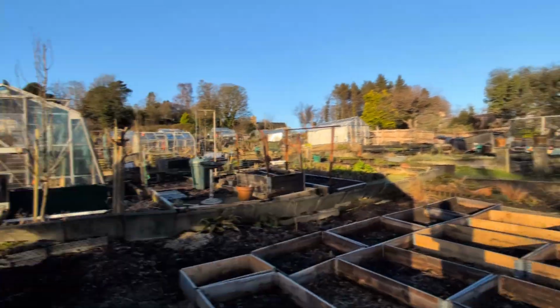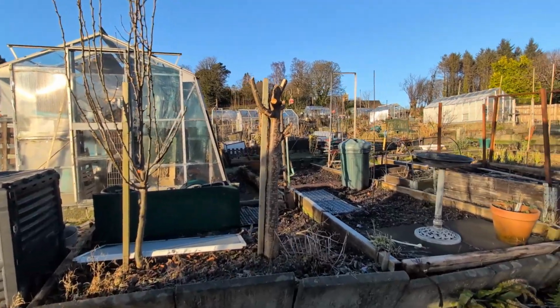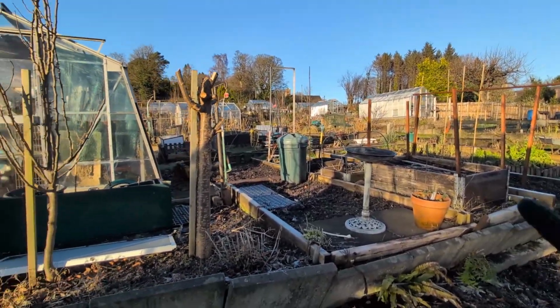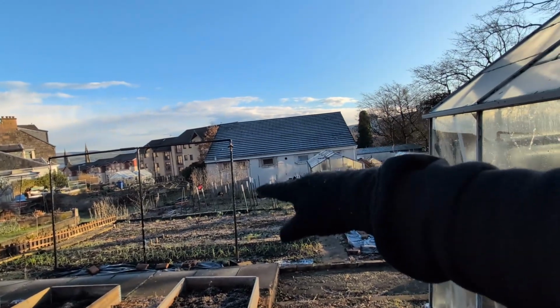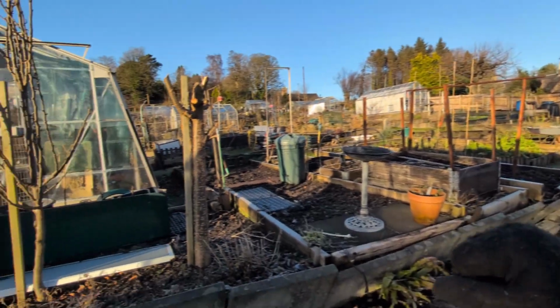So, not too bad. A lovely day as well, so can't really complain. Oh, no, one more thing actually. So if you see there, I don't like showing other people's plots, well, except the amazing dahlia display on that side, but I don't really like showing you other people's plots.